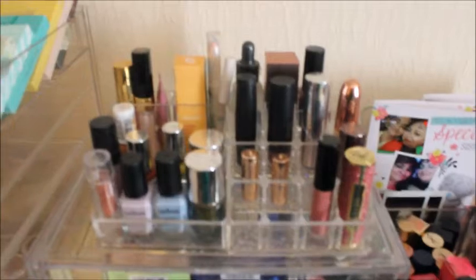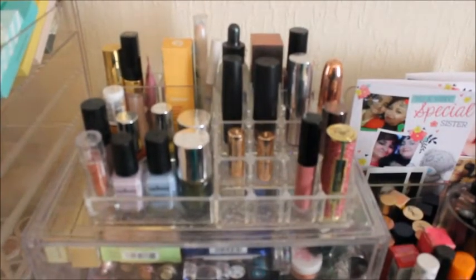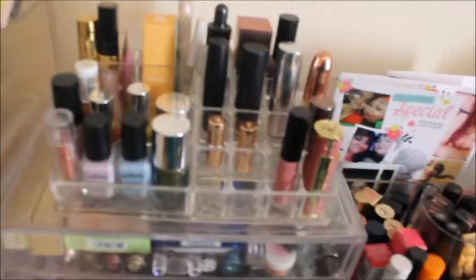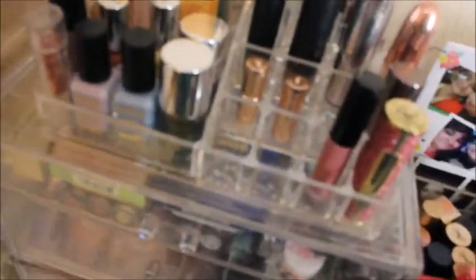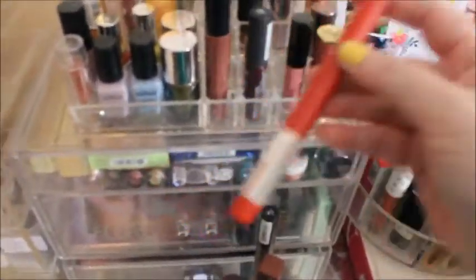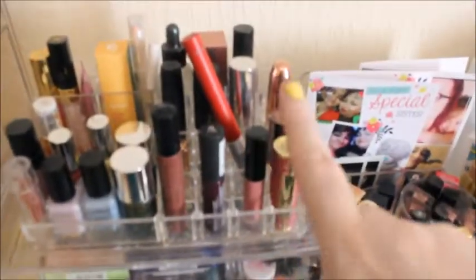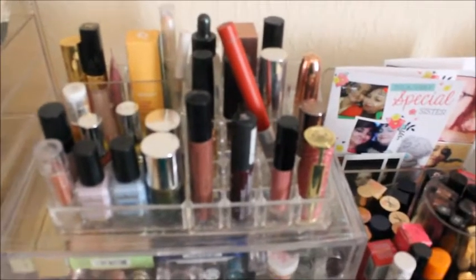This camera is so heavy. I think what it is, I've zoomed in, haven't I? Oh, can you see that better now? But it doesn't want to focus. I think I've broken my camera, guys. Another one. And then I'm just going to put that where. I'll just put it there for now. But a Charlotte Tilbury lipstick goes there, a little mini.